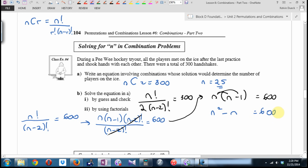What kind of an equation is this? Quadratic. How do I know? It's got a squared. How do I solve a quadratic? Before I do anything else, what do I have to do? Make it equal to 0. How would I make this one equal to 0?